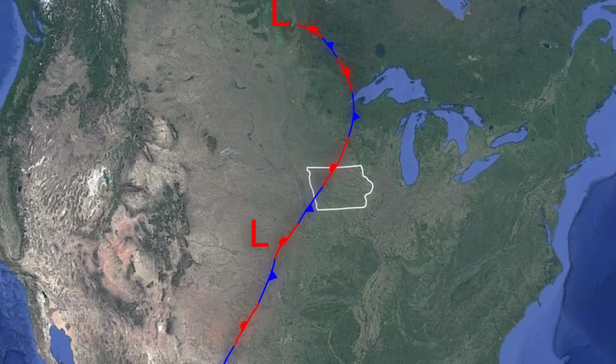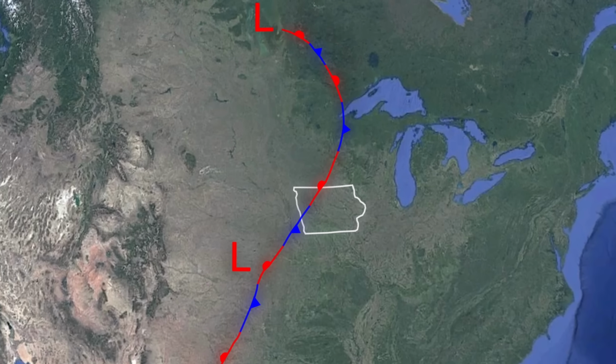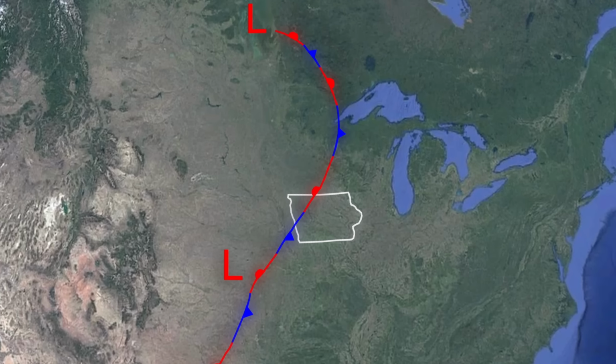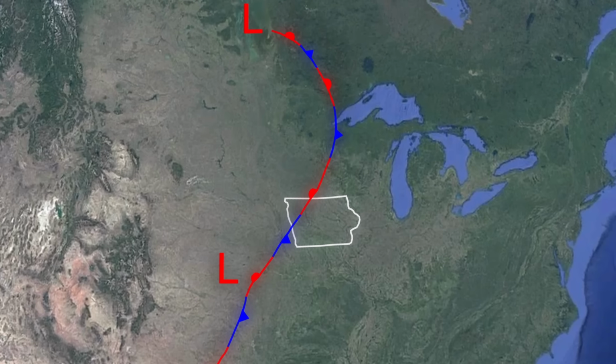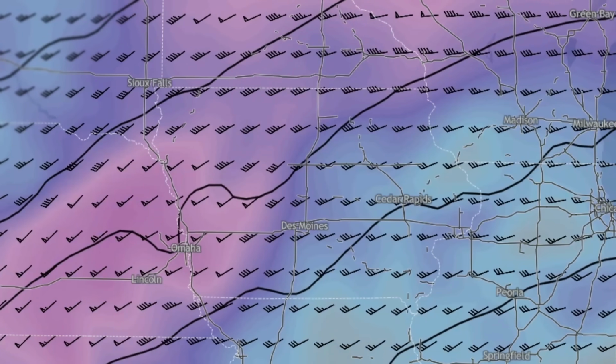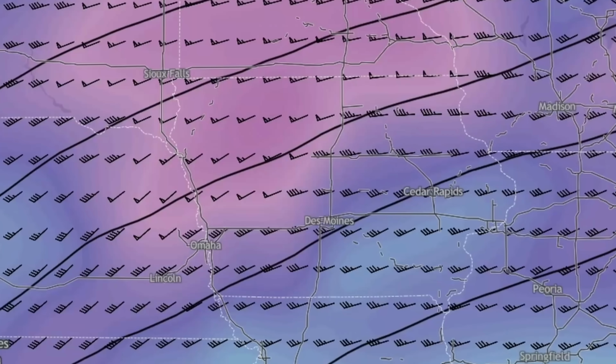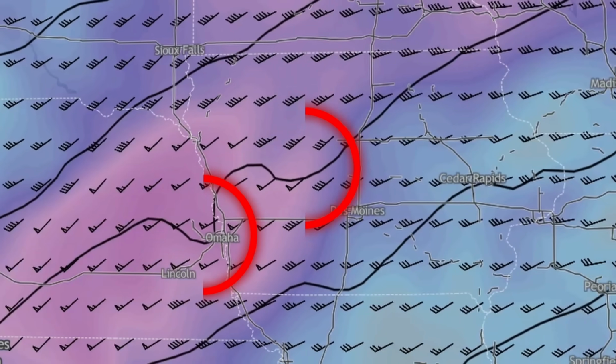This event had a weak, barely moving stationary boundary that most likely wouldn't have been able to fire thunderstorms, but when we take a closer look, we notice something peculiar. These are the 500 millibar winds, also known as the jet stream, which are winds roughly 20,000 feet above the ground. You see these kinks in the line here?